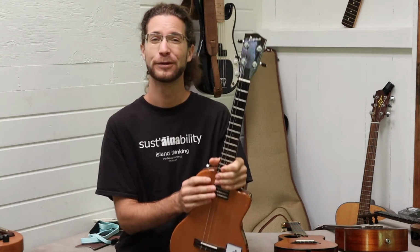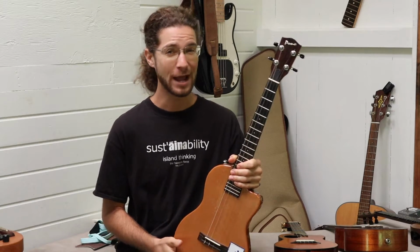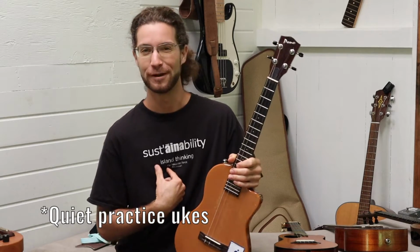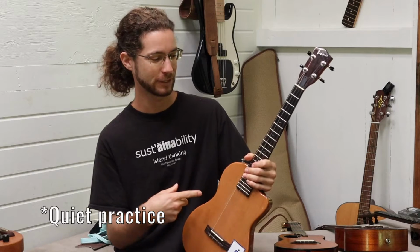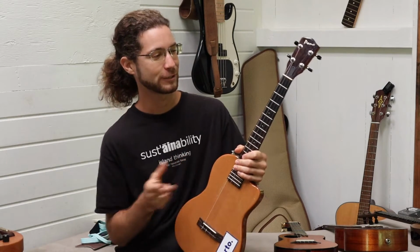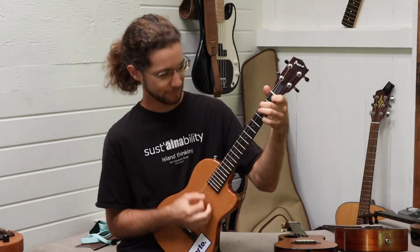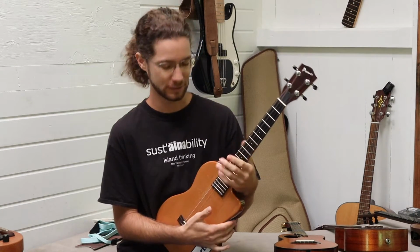I will say some people consider these Pono Solidbodies like practice ukuleles where they don't make much sound, and I find that to be very much not the case and would never recommend one of these for practicing, because I feel like it's got kind of a honky mid-range thing that makes it seem almost louder than normal ukuleles. So if you want to practice uke, this is not my recommendation. But for everything else, it's great. And once you plug it in, it sounds nice. It's got a nice warm sound.